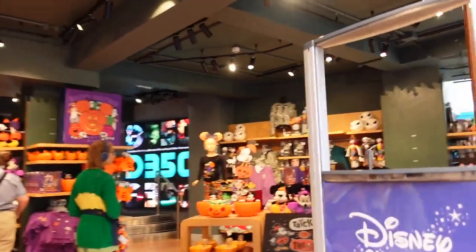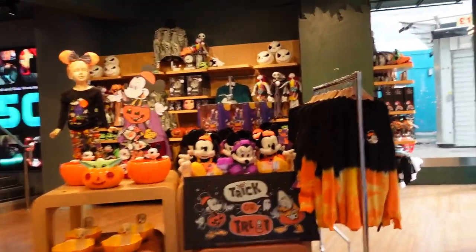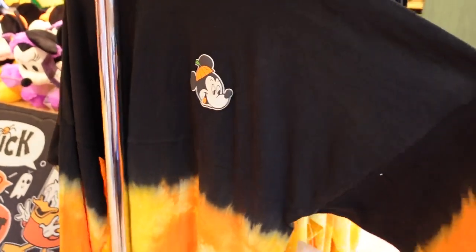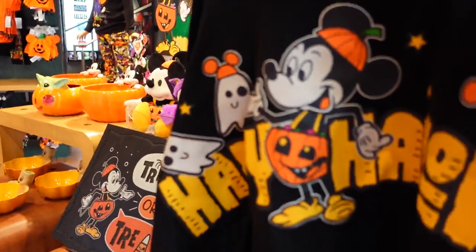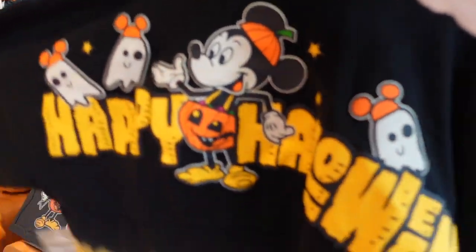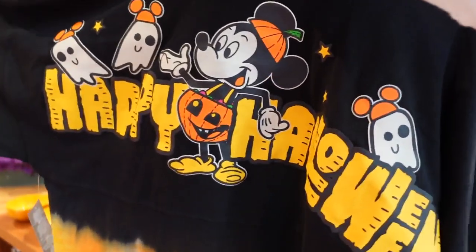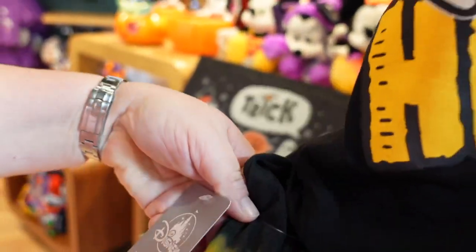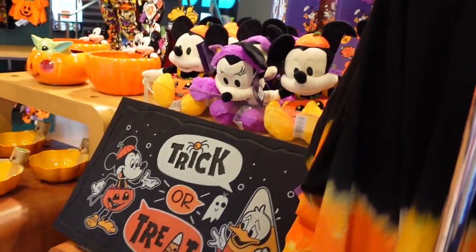And it's Halloween. I am going straight for this Halloween stuff. Look at this Mickey spirit jersey. Got Mickey there. And then the back says Happy Halloween, and it's got Mickey on it. Oh my goodness me, how much is this one? There's no price. I have a feeling online it's about £55. I am so tempted with this.